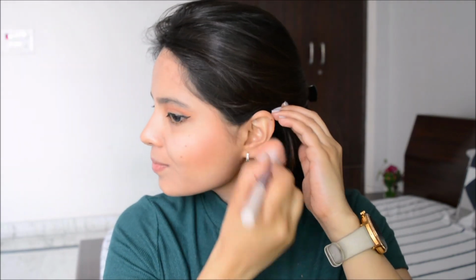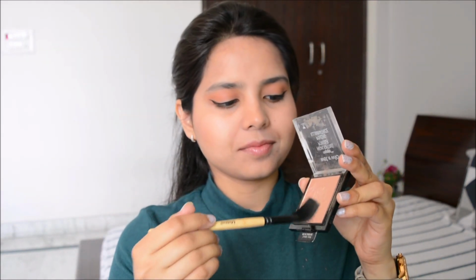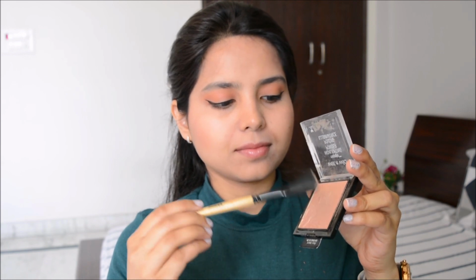Earlier I did not use a lot of blushes, but now I think it just makes it look better. If you want to avoid it, that's your call, but you can apply it. Now I'm touching things up with the beauty sponge so that if something is overdone, it can be corrected. And the last step is using a highlighter. Now this one is my absolute favorite. In fact, everything that I talked about was my absolute favorite, but I love putting on highlighters.